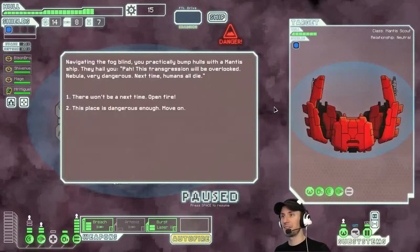When navigating the fog blind, you practically bump hulls with a Mantis ship. This transgression will be overlooked. Nebula, very dangerous. Next time, humans all die.